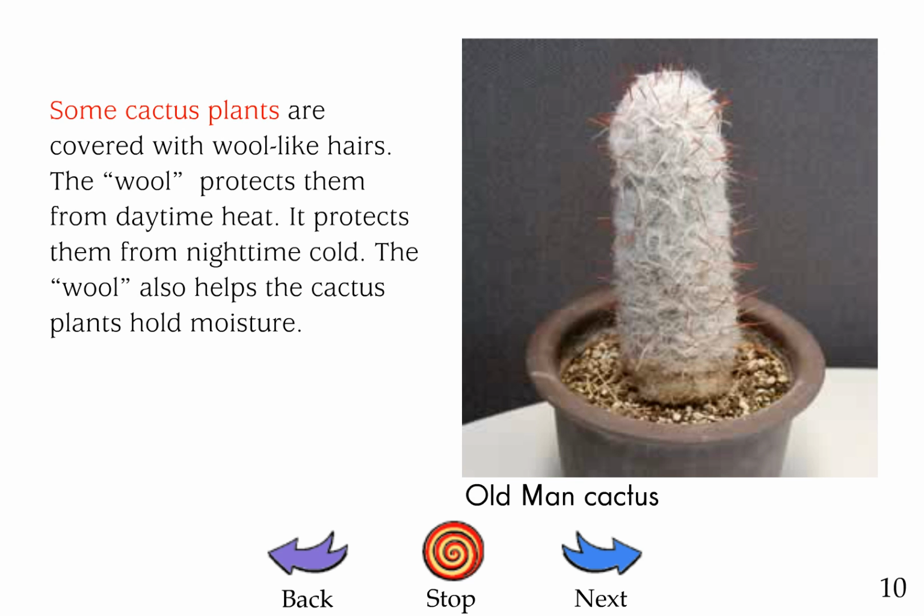Some cactus plants are covered with wool-like hairs. The wool protects them from daytime heat. It protects them from nighttime cold. The wool also helps the cactus plants hold moisture.